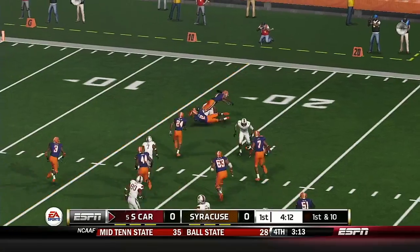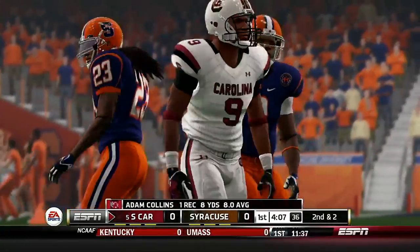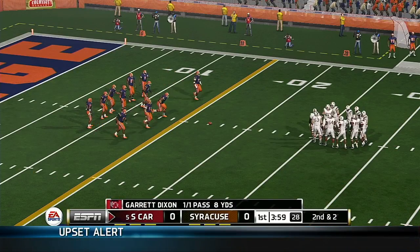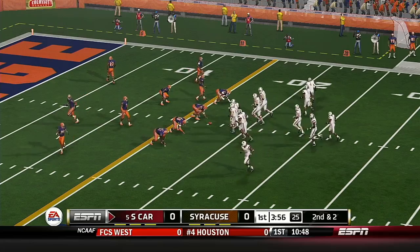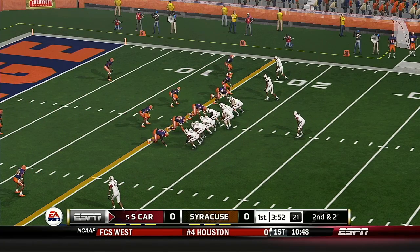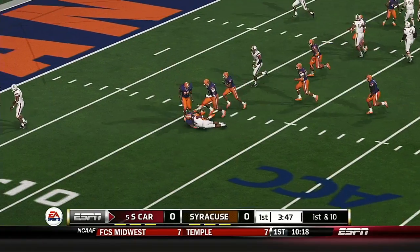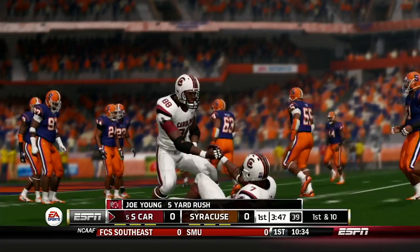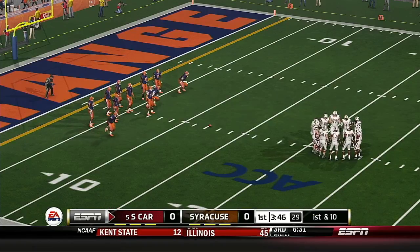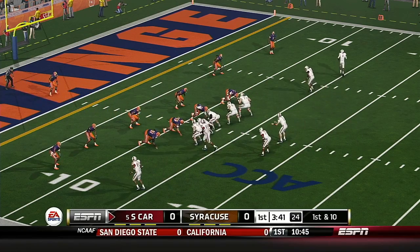Pulls it in and he's in the open field. They'll bring him down at about the 17-yard line. That's good for a gain of 8 yards. That makes it second and 2. Young again, and they get nice yardage on that run. Great job here converting and keeping this defense on the field. They're getting very tired. From the 12-yard line, first down.